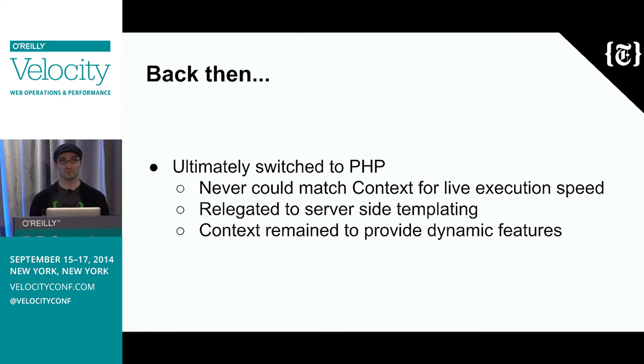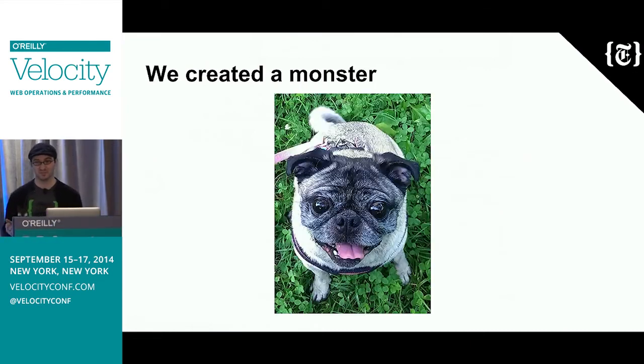Context was always outperforming PHP in a live rendering test. And so we ended up having to relegate PHP to simply doing server templating. Context had to remain around in order to keep this dynamicism, which we couldn't use PHP for. So now we had this hybrid of HTML and context, and we've introduced PHP to create the entire thing, which is a crazy setup. And we ended up creating a monster.